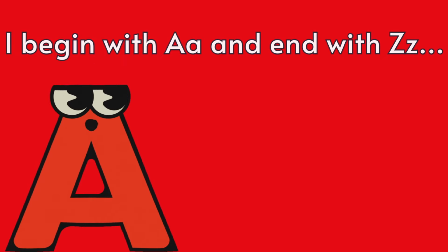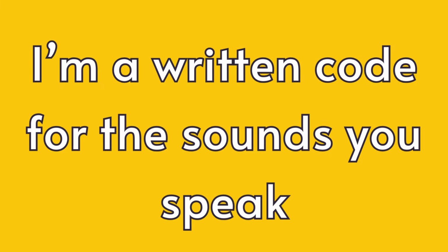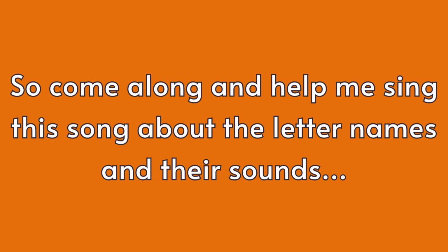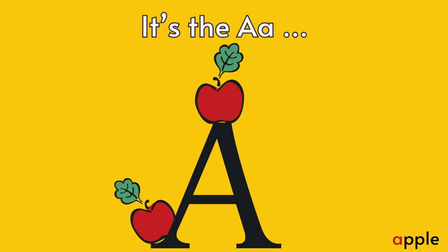I begin with A and end in Z. There are 24 more of me in between. I'm a written code for the sound you speak, and getting to know me helps you write and read. So come along, help me sing this song about the letter names and their sounds. I'll do it first, and you join in the second time around.